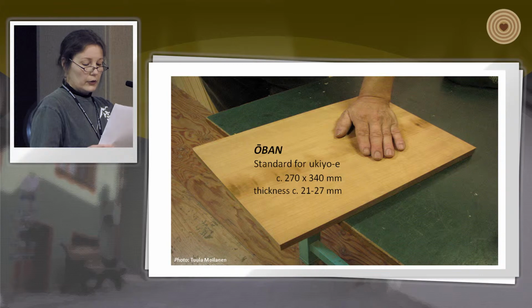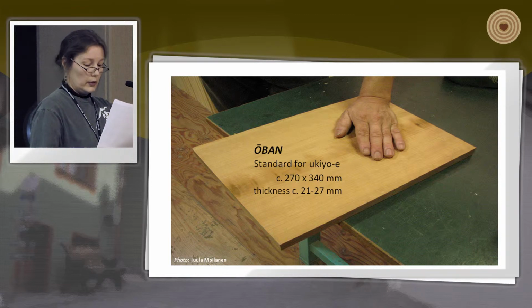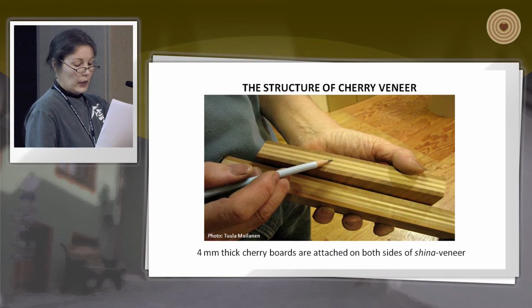In the olden times, the printing blocks were made to match a variety of standard size printing papers. The general print size used during the golden age of ukiyo-e is called oban. The block for oban is about 40 centimeters wide, 28 centimeters high, and 23 millimeters in thickness. Ukiyo-e blocks are never constructed by gluing separate boards together. However, jointed boards can be found in some old text blocks.